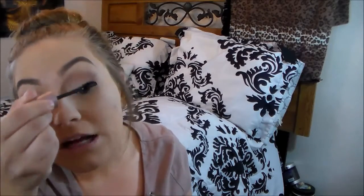But I'm taking the Lash Sensational from Maybelline. It's super dried out, but it's really, really good on my lashes because it makes my eyelashes look like I'm wearing fake ones when I'm not.